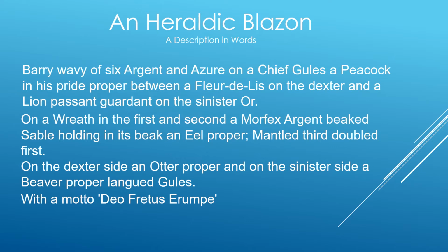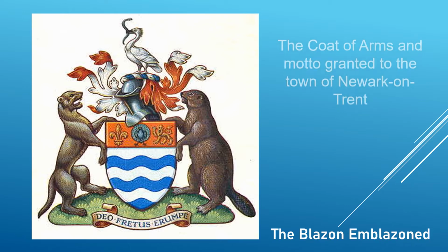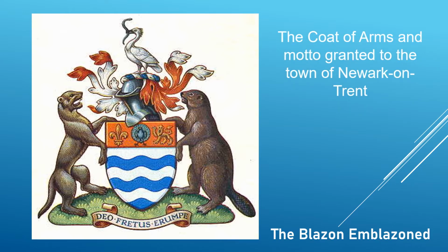Those of you who understand the language of heraldry will probably have recognized this. The coat of arms and motto granted to the town of Newark-on-Trent, which is the town that's very close to Muscombe villages.